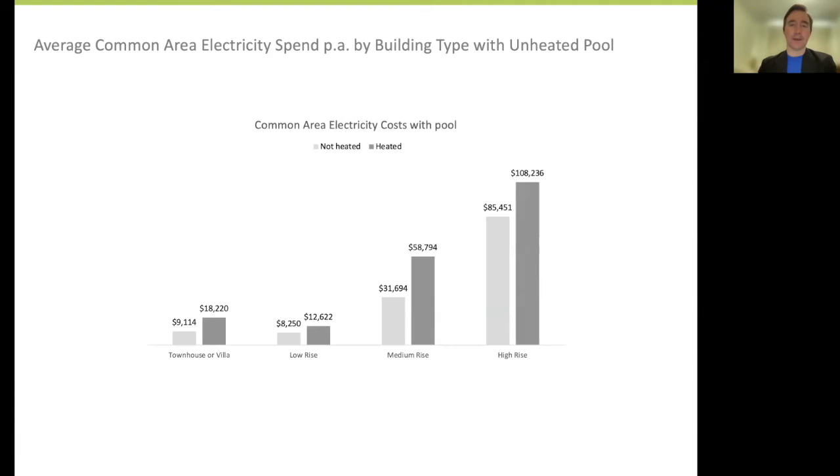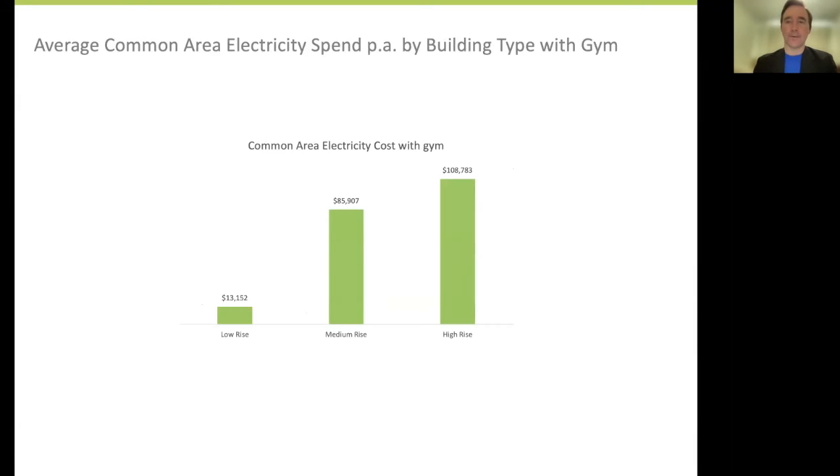Here we're looking across different building types, again, townhouse or villa, low-rise, medium-rise, and high-rise. And we're looking at how having an unheated pool drives the total costs of the common areas. In this graph, we're looking at the average common area electricity spend by building type and seeing what impact the gym has on the total common area electricity. And it really isn't as large an impact as people would think.